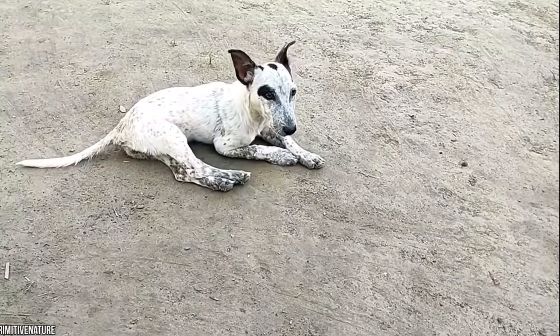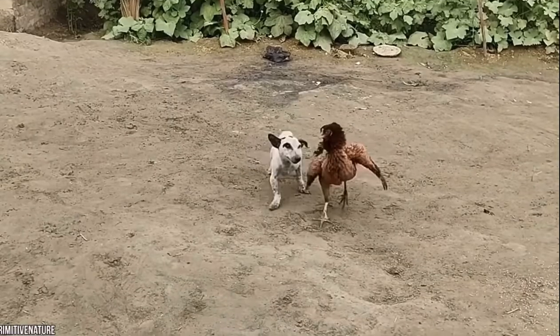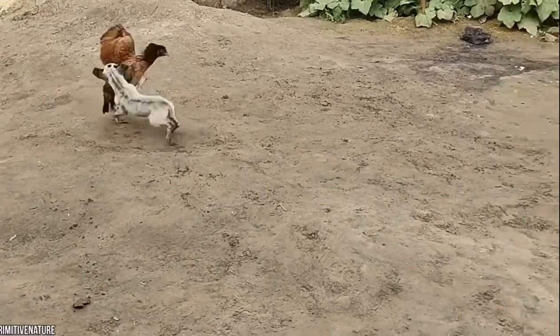Next, this small dog has its paws full with this rooster, but the rooster isn't going all John Wick on the dog, so this battle, compared to the previous ones, is considered a play fight.